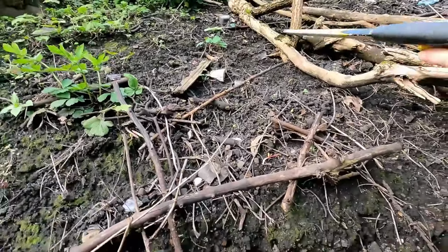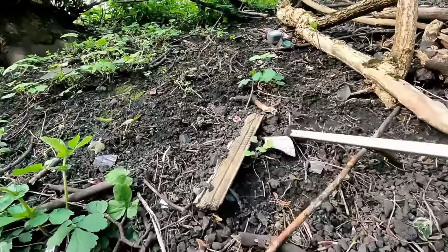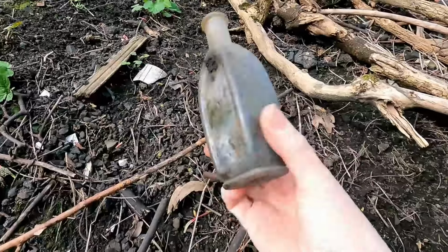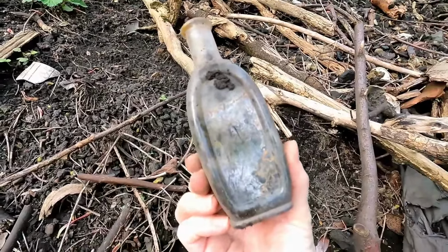See what we can do. I pull this branch. No, that's stuck in. I think I've got it. Let's have a look. Oh, it's got a hole in it, but it's not plastic, it's glass. And look at the shape on that. Oh, that's really pretty. I like that.